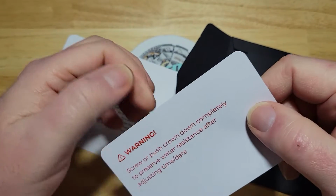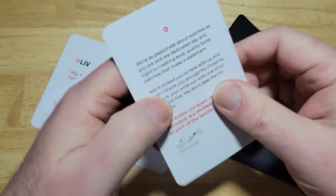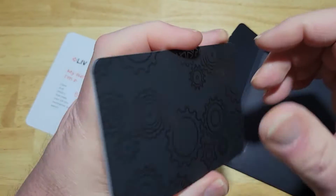What is this? This is, make sure you screw down your screw down crown. What is this? A personal message from Chaz. That's one of the owners. Basically, again, thanking you for the watch. And what is this? I guess it's probably the warranty. Limited edition. Yep, there you go.